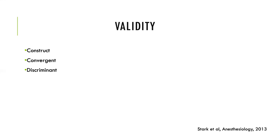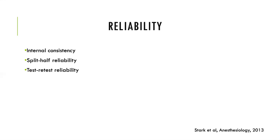And when you are able to detect that negative experience in correlation with another question looking at a similar aspect, it shows us that this particular scoring system is doing what it says it is doing. The next one we look at is reliability. There are three aspects that we look at: internal consistency, split half reliability, and test-retest reliability.